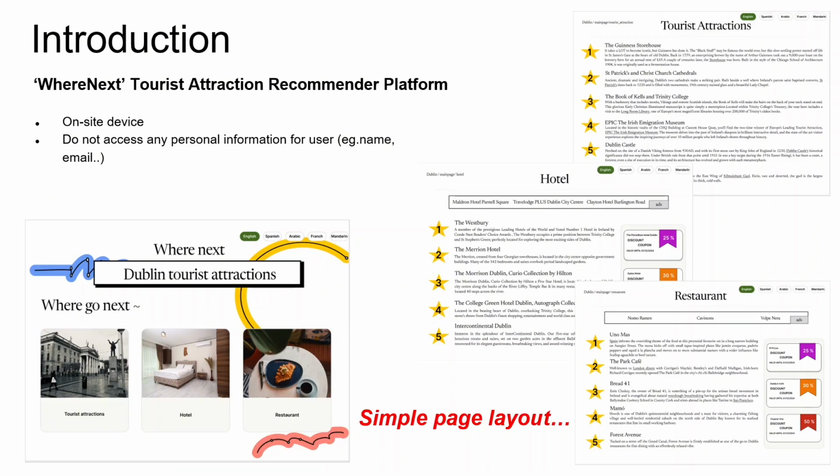And here are some of the prototype screens for our product. The initial screen will provide the user with multiple options so they can choose what they want to get recommendations for: more tourist attractions, hotels, or restaurants. Then they'll be directed to the respective screens showing the recommendations based on rankings achieved through the reviews given by other users.